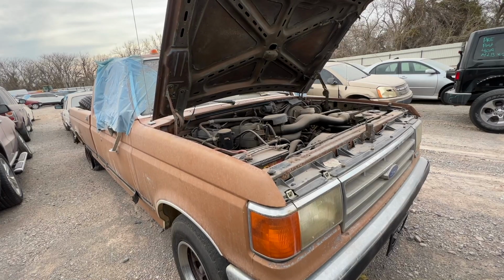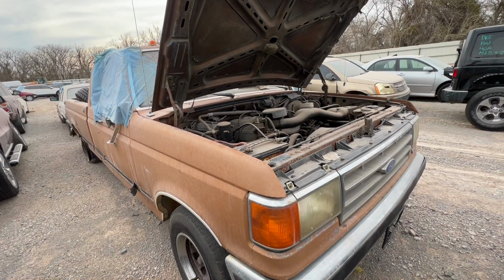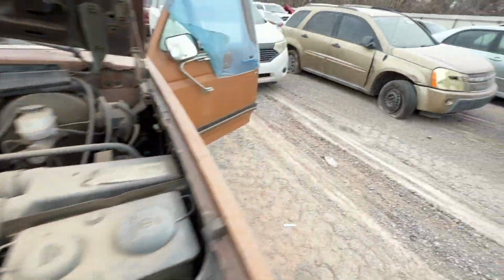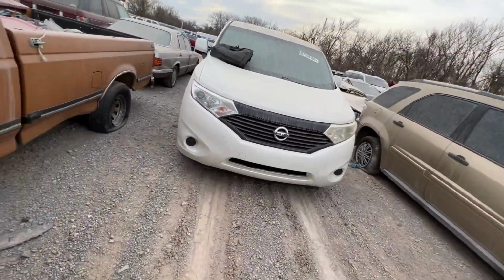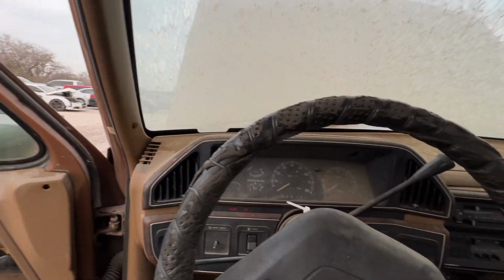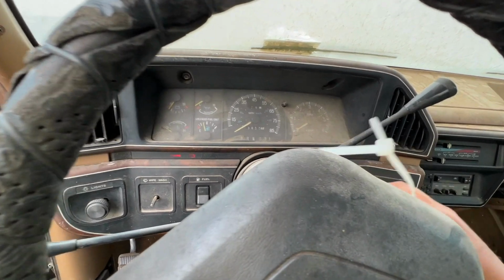Anyway, let's throw a jump on it. Let's see what she does or doesn't do. You guys ready for this? Somebody's jumped that solenoid more than a few times. She's worn down pretty good. So, that may be, ooh, wow.